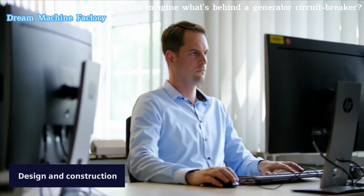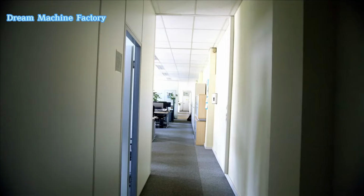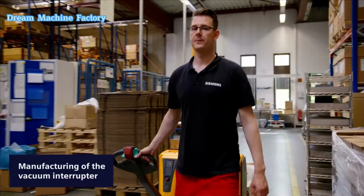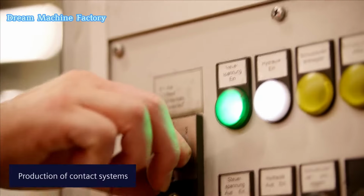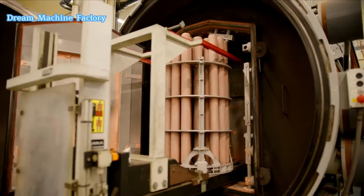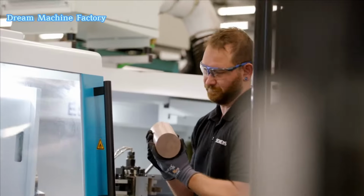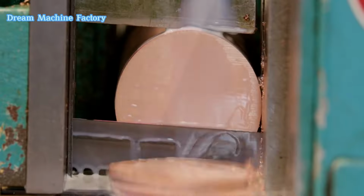Design and construction involve engineering, material selection, and component integration. Production of contact systems involves precise fabrication of durable, high-conductivity materials, ensuring optimal electrical conduction, minimizing wear, efficient current flow, and minimal heat generation during operation under high currents.